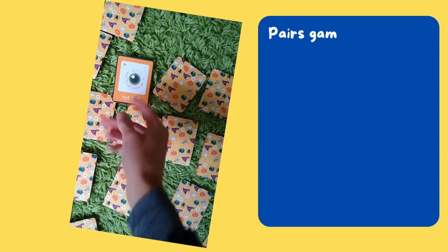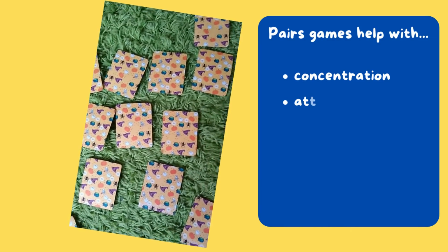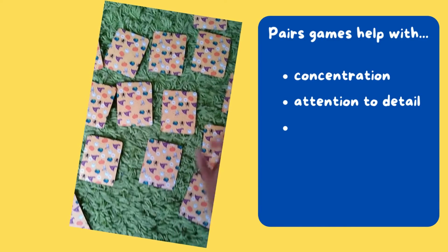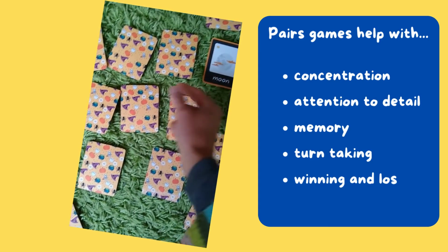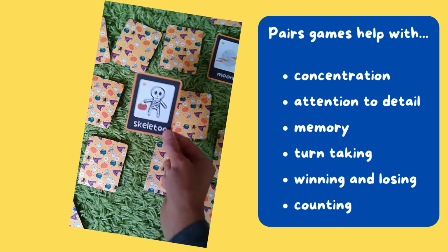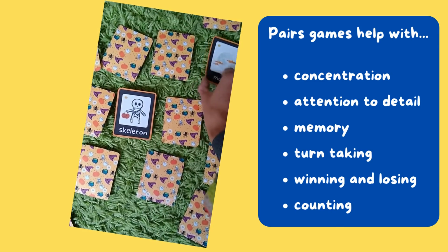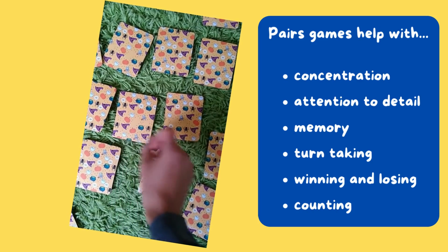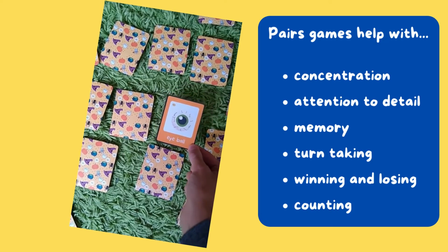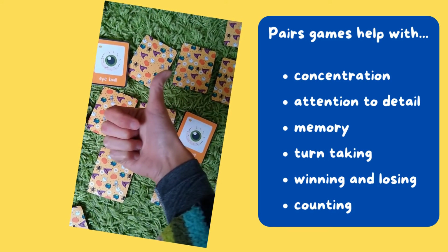Pairs games are greatly beneficial to young children, as well as being excellent fun. They improve concentration and attention to detail, as well as helping with memory. There are also many social skills involved with game playing, if you choose to use the cards this way, such as turn-taking and understanding winning and losing, and an appropriate reaction to each of these. Counting the pairs can also be used to help older children with the concept of counting in twos and the introduction of times tables.